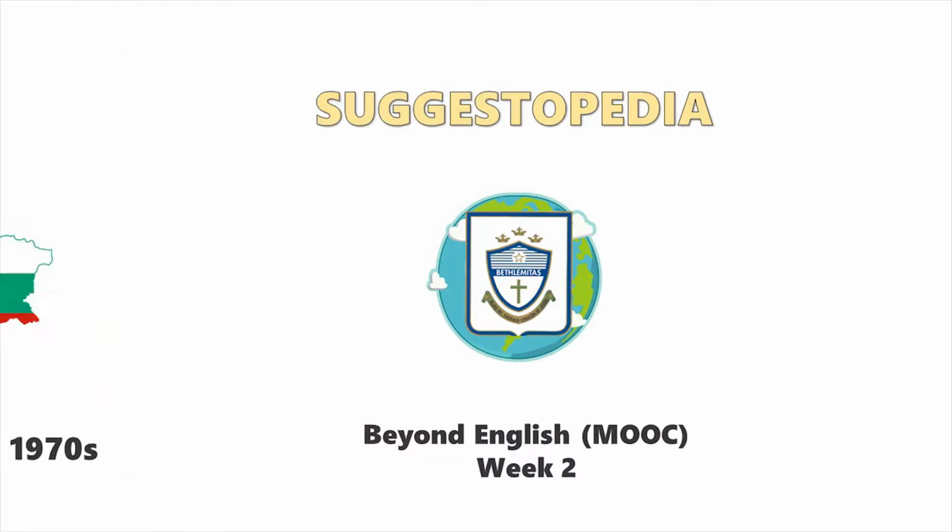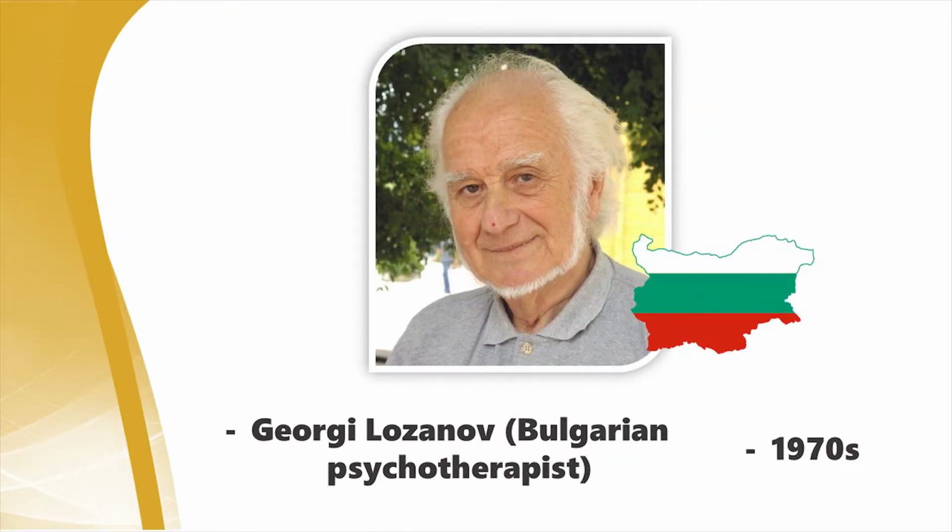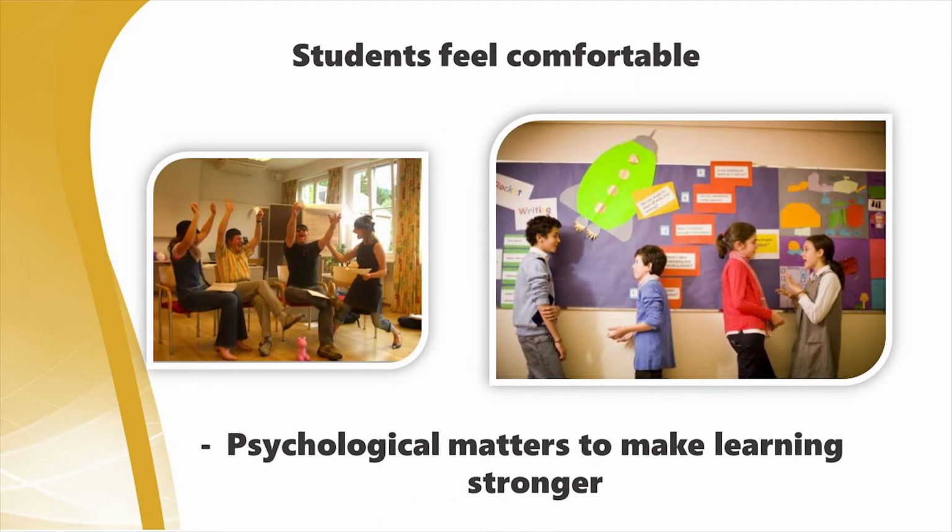This method was proposed by Georgi Lozanov, a Bulgarian psychotherapist in the 1970s. As you can deduce, this method addresses psychological matters to make learning stronger. This method was proposed so that people were able to teach a foreign language by making students feel very comfortable in their learning environments.